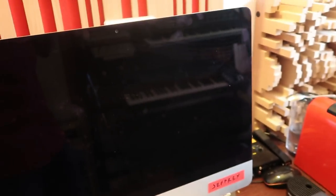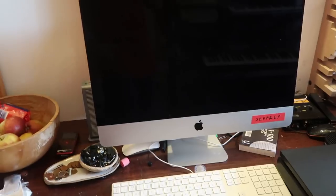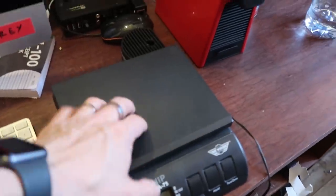And finally, I introduce you to Jeffrey. This is the oldest computer we've got, probably. We maxed it out and we use it more or less for admin things, managing the server and things like that. This is for shipping. When we ship stuff, we measure it on this. And what is there left to say?